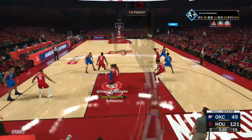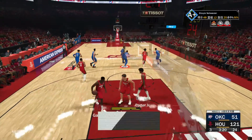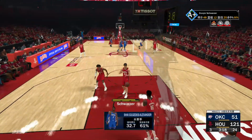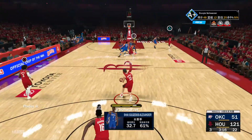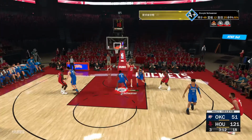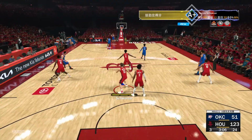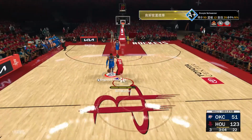Here's Pokusevski. Gilgeous-Alexander. Count it. Gilgeous-Alexander's got 10 points in just the second half. This is a one-man show right now. He's on a mission to get him out of this hole. To the paint. Here's MP. Good. That's another bucket. My goodness. 50 for the game. Yep, he is putting on a show.